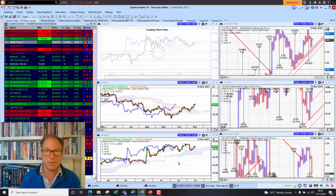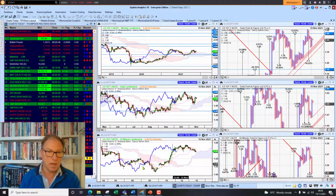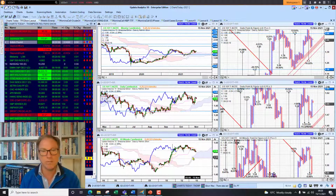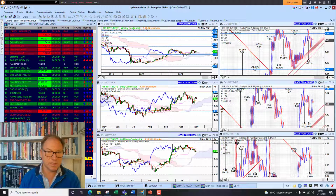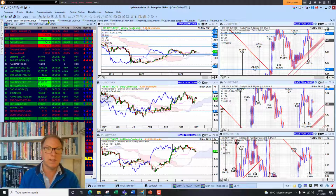US 10-year yields down this morning, down 1.5%. Down 1 to 1.55%, down 2.4%. So we are seeing interest rate fears just receding at the moment. So that's quite key as well.